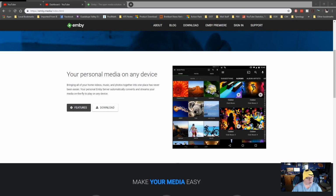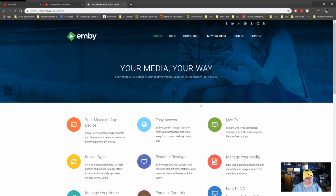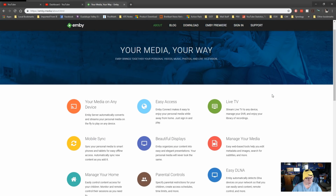So if we go over the features built in, you can read them right here on the website. I have to say that I like the way Emby handles this. Emby has a dashboard, whereas in Plex, you would have to open multiple sessions to view a video and then to monitor what's going on. Emby has its own little dashboard, and I'll show you that. Parental controls, DLNA, manage your media, just like you do in Plex.